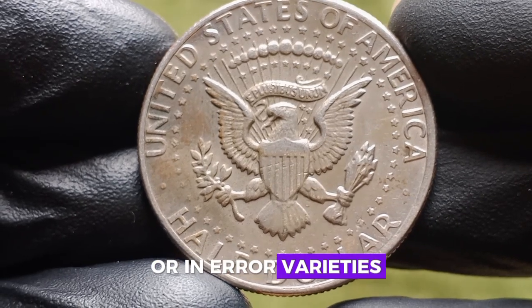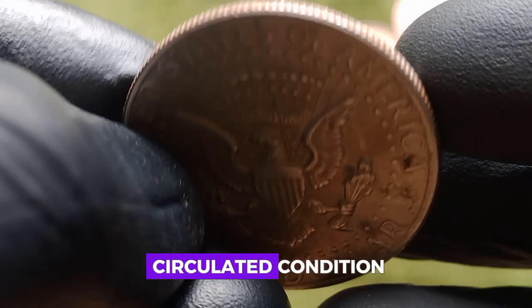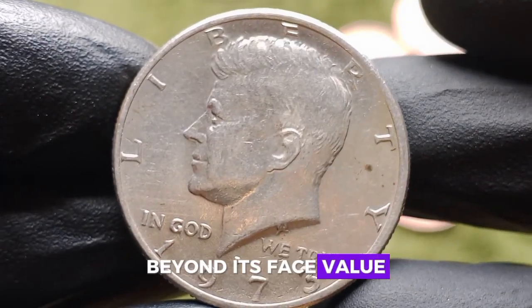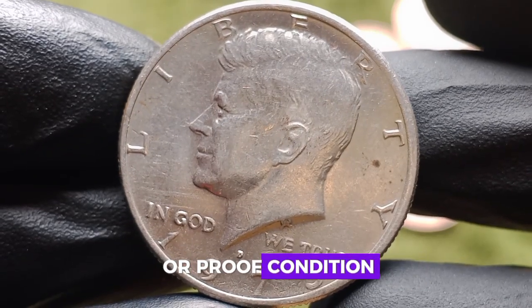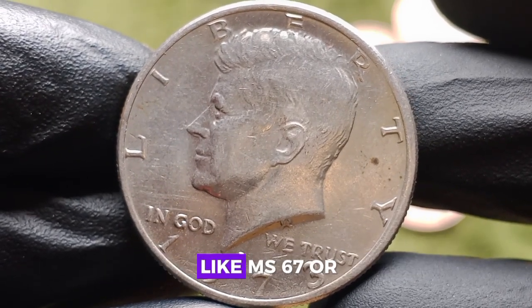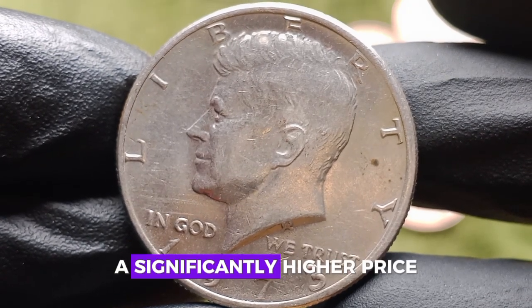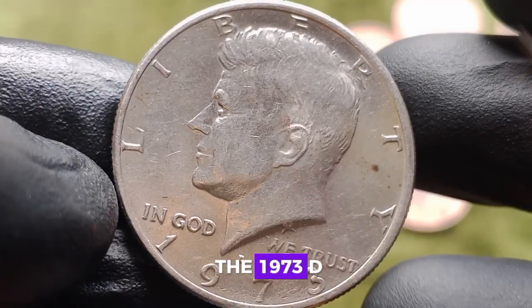Despite this, some collectors and enthusiasts attach inflated value to these coins, especially when found in exceptional condition or in rare varieties. A standard 1973 D Kennedy half-dollar in circulated condition typically holds minimal numismatic value beyond its face value, or perhaps a small premium, but in mint state or proof condition, particularly in higher grades like MS-67 or MS-68, the coin can command a significantly higher price at auction.